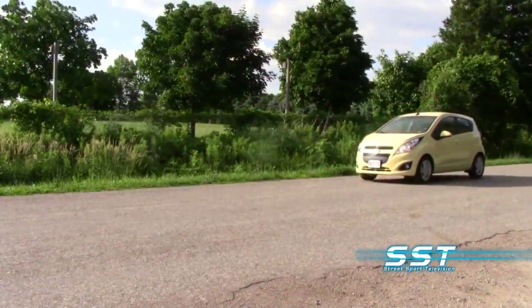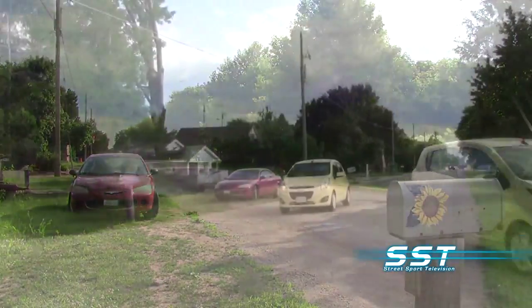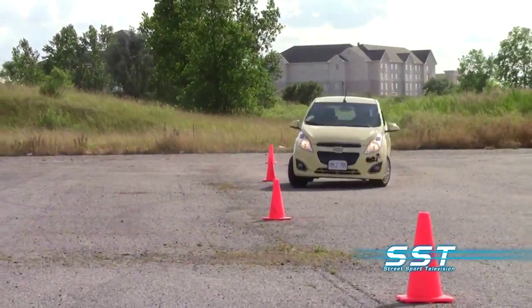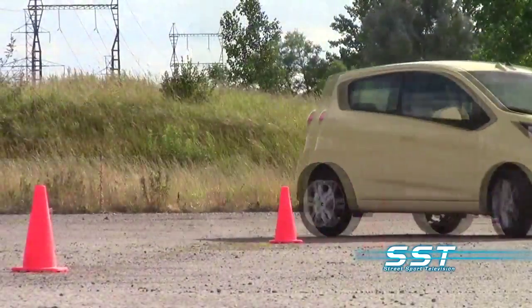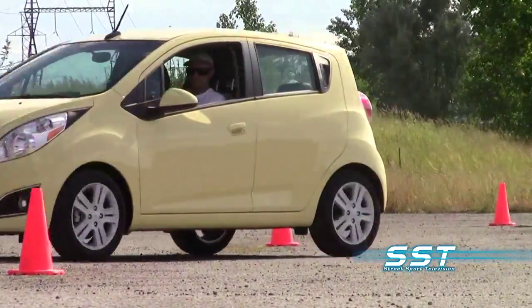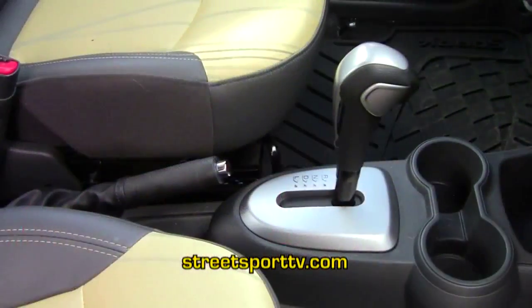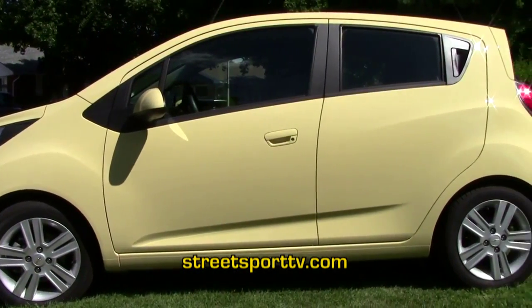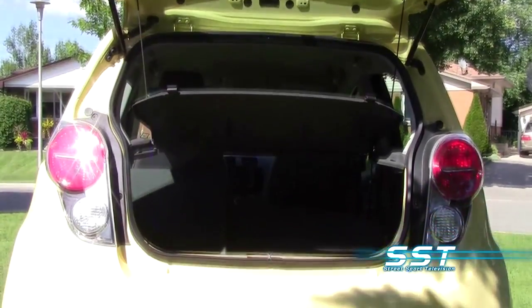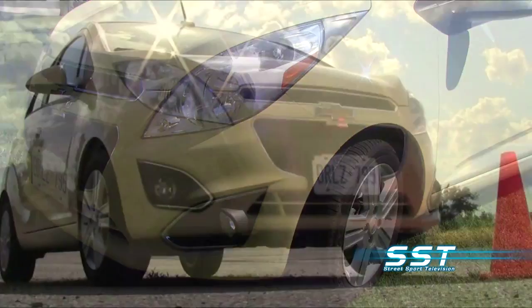Okay, so what about power? Well, I would describe it as adequate. It has enough to get you where you need to go. It has enough to keep you up with highway traffic. I'd like a little bit more, but you don't really need any more power. The 1.2-liter engine in this vehicle is just enough. We expect the Spark will be inexpensive to run, inexpensive to maintain and repair. And if economical motoring is what gets you excited, the Chevy Spark might be just enough to light your fire.